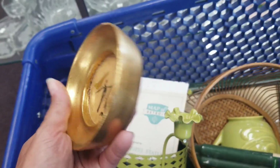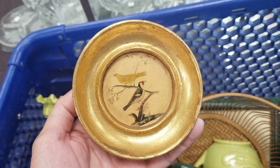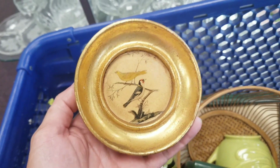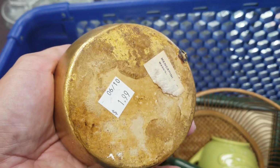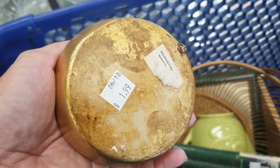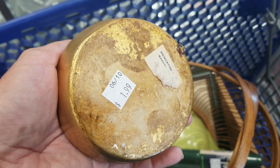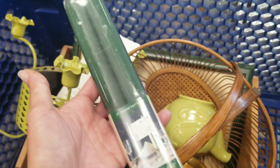I also grabbed this little gold gilded, I think it's made in Italy, frame. This will be going on my gallery wall. I was really happy with this trip because I just found tons of stuff to keep, which is to me more exciting than finding stuff to take to resale. So I was really happy with this trip.